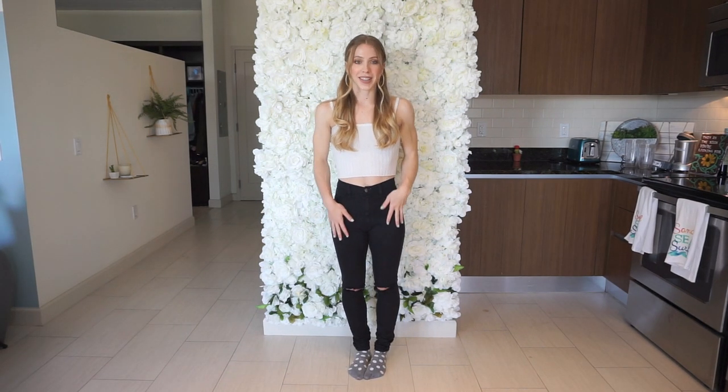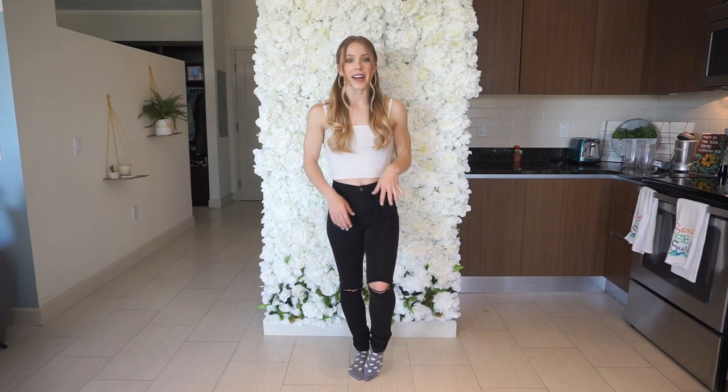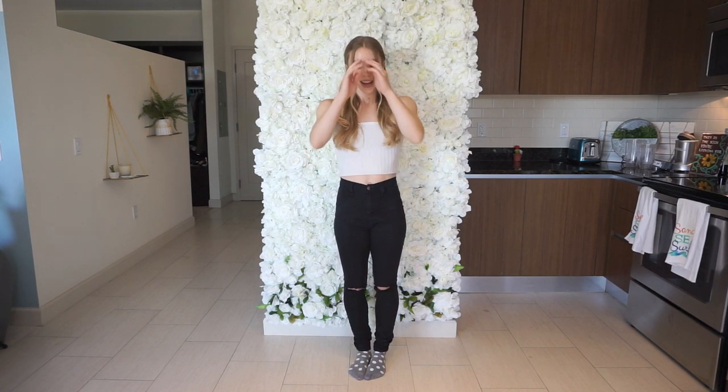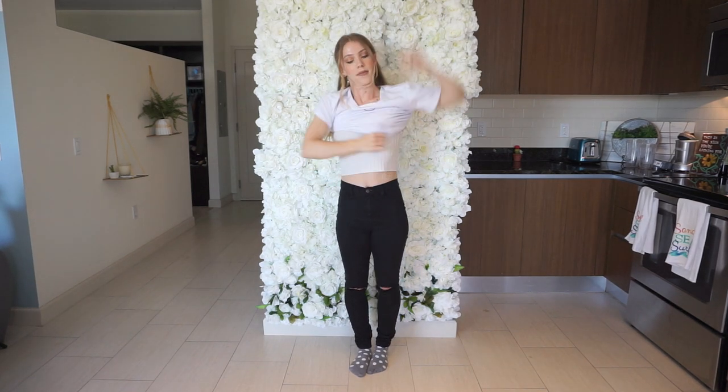On to outfit number three, I'm back in black pants, but these ones have a tiny slit at the knees just to add a little bit of grunginess to the outfit. And I have that same little cami on from earlier, but now I'm gonna add a graphic t-shirt, and graphic t-shirts are one of the easiest ways to spice up your outfits. So as you guys can probably tell, it's pretty oversized.